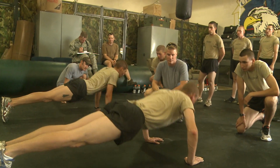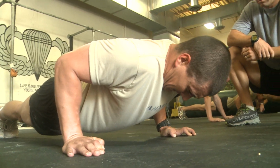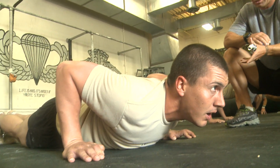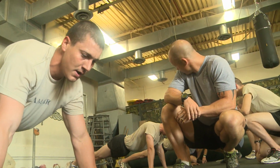Note: exercise form is strictly enforced during the PASS and in the training pipeline. Repetitions done without proper form will not be counted and will be to the member's disadvantage.